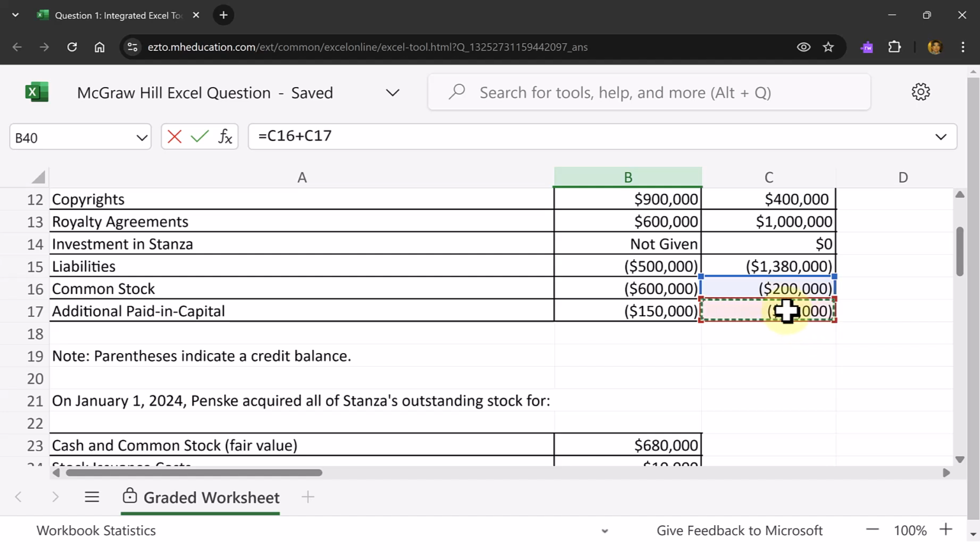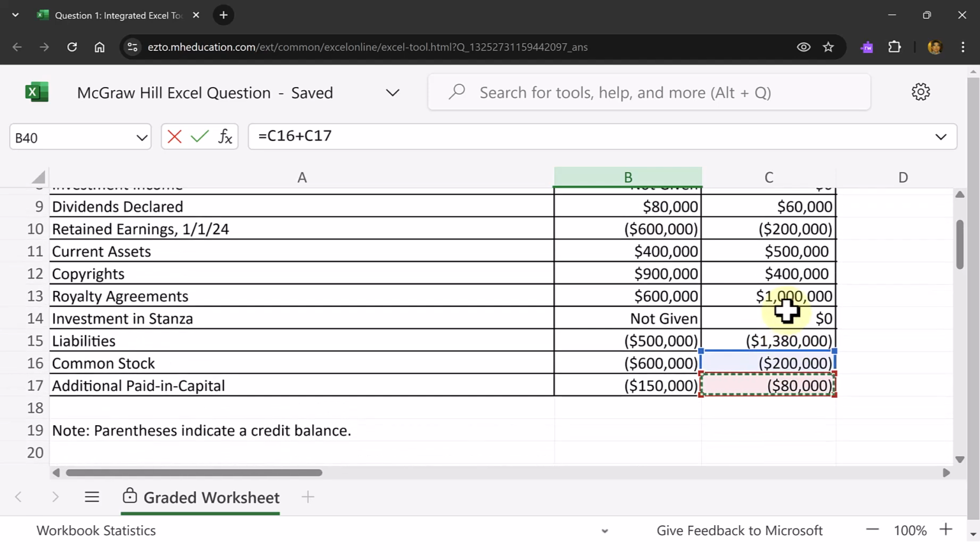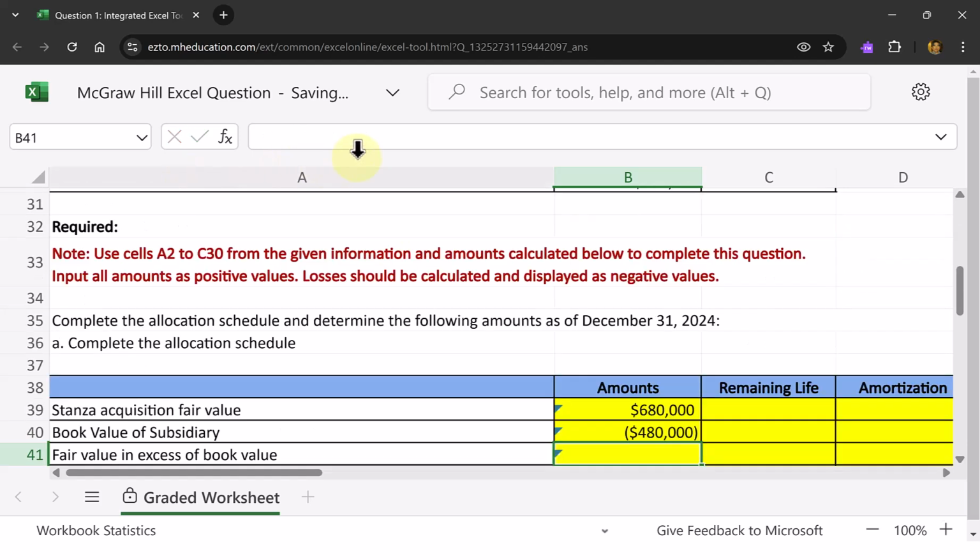Now tell me, what am I missing to get the stockholders' equity of the sub at the beginning of the year? What other account is in the stockholders' equity? That should be the retained earnings at the beginning of the year. Yeah, this amount right here. And again, this is a credit balance because of the parentheses. So again, I just add it to the other two. Yeah, so these three cells here, and enter.